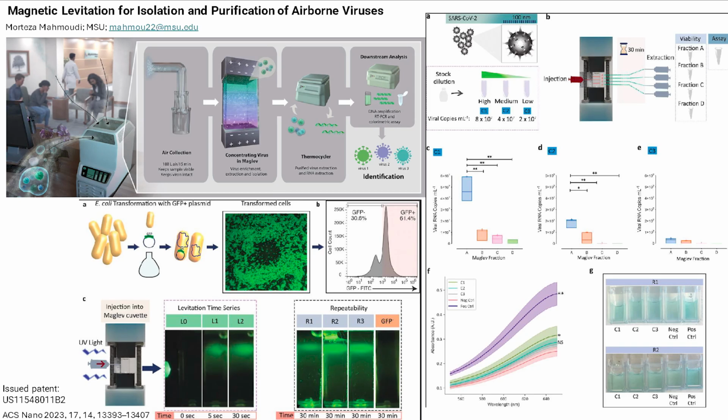Before applying this technique to virus studies, we evaluated and validated our maglev system by levitating GFP-positive E. coli as a model microorganism. Specifically, within 30 seconds of applying the bacteria into the maglev system, they levitated and remained for 30 minutes. Then we validated them for their viability using FACS analysis.